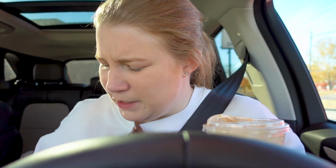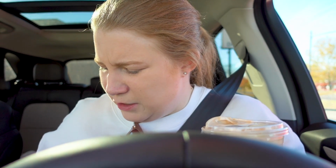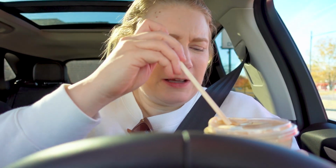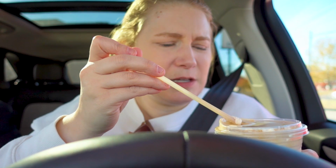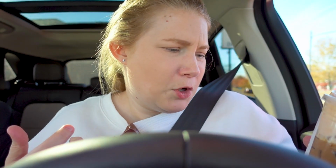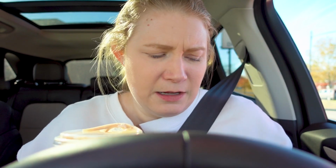So I might try to get my straw here and not drip coffee all over the car, and see if I can taste some of the foam on itself. Okay. I would add the pumpkin cold foam to almost anything. It's really mild. It's actually really, really good. Just a mild hint of the pumpkin spice flavor.